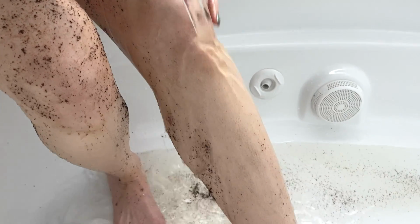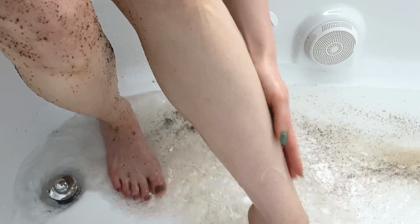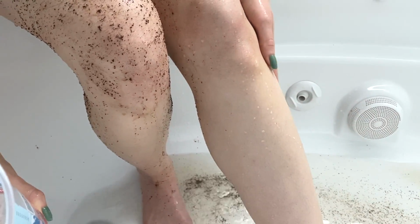And then after the scrub has sat on the skin for a few minutes, I go ahead and rinse everything off. Also, it leaves behind the most amazing hydrated feeling on the skin. It is so fabulous. I love this stuff. I feel like I don't even have to put on body lotion after I use these scrubs.